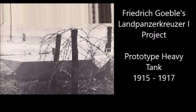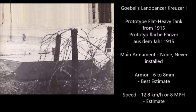Number 9, the Landpanzerkreuzer project of 1915 through 1917. The Landpanzerkreuzer was a series of two German prototype tanks from 1915 through 1917. These tanks were both flat heavy tanks. These tanks were very similar to ironclads used during the American Civil War.